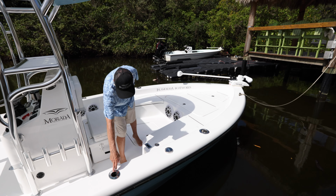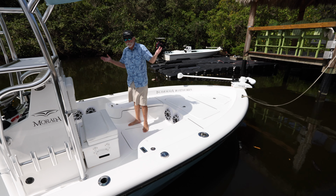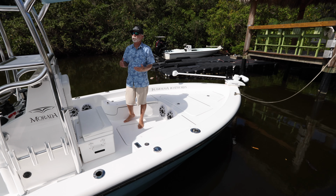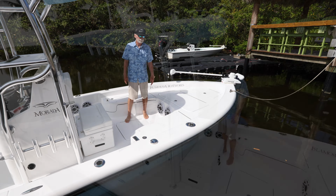These are deep drop swivel base rod holders. Kind of cool. It's a bay boat, but because of the way it performs, a lot of these get used a great deal offshore, and we're pretty well used to that.